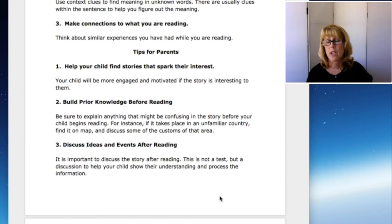If you're reading a story that takes place in another country or another time period, get a map, talk about a time when there weren't televisions or cars or something, so that when they read the story, they understand a little bit more about it if there's some missing information.